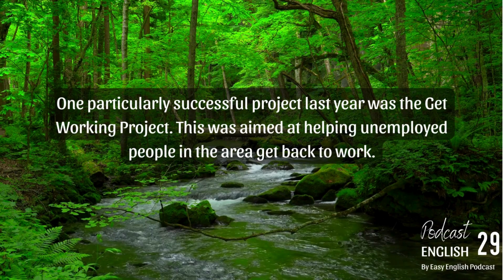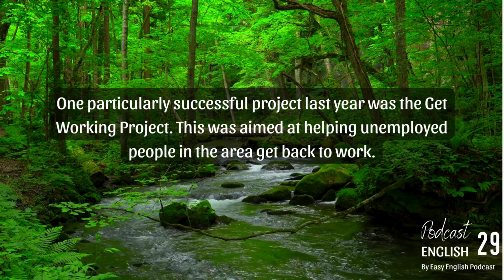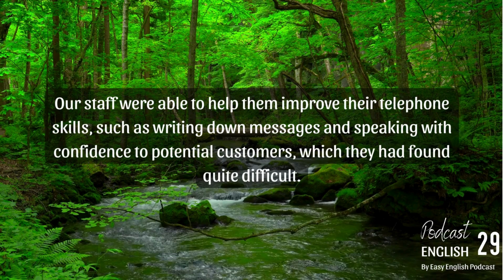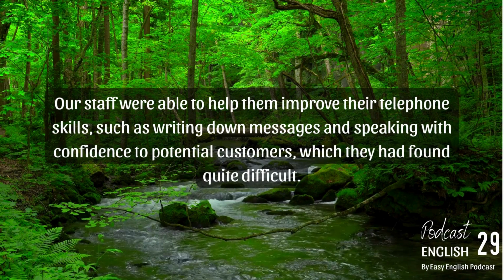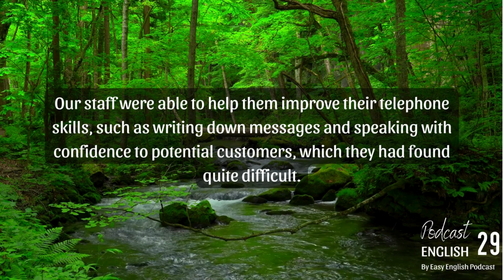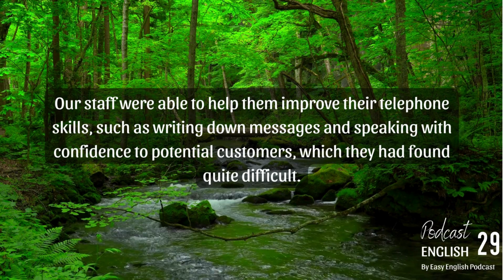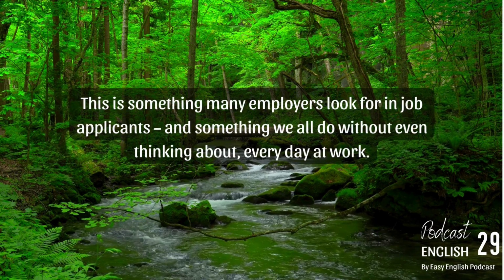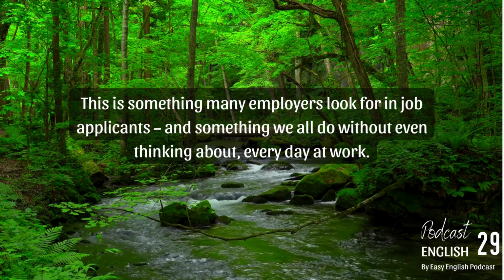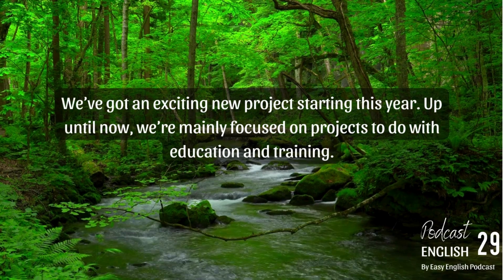One particularly successful project last year was the Get Working project. This was aimed at helping unemployed people in the area get back to work. Our staff were able to help them improve their telephone skills, such as writing down messages and speaking with confidence to potential customers, which they had found quite difficult. This is something many employers look for in job applicants, and something we all do without even thinking about every day at work. We've got an exciting new project starting this year.